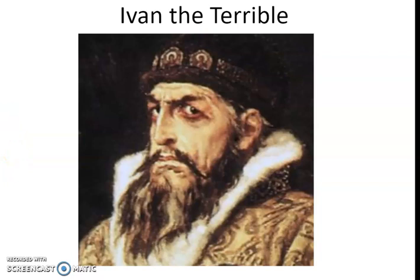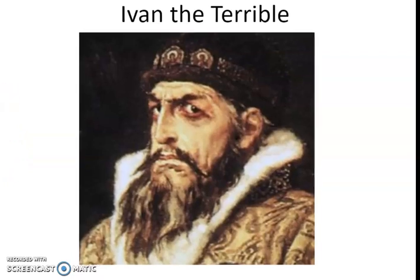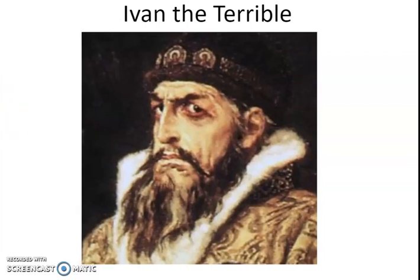When he was young, he was all about making Russia better for the Russians. But when he got older, he was actually known for fits of rage and being really paranoid, not really sure what's going on. One time, when he was so mad, he accidentally killed his own son. That's how out of control he was.